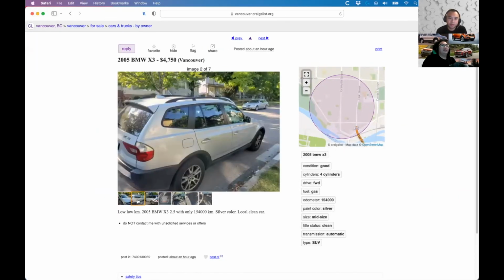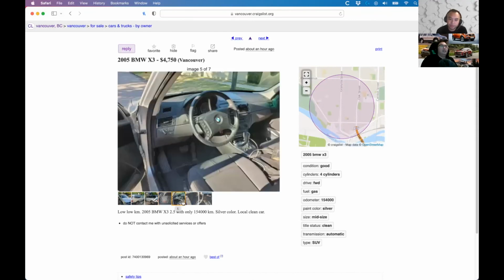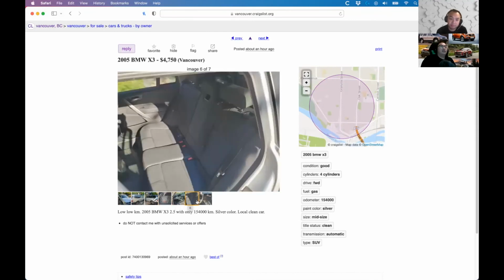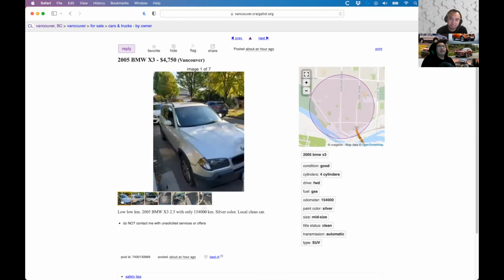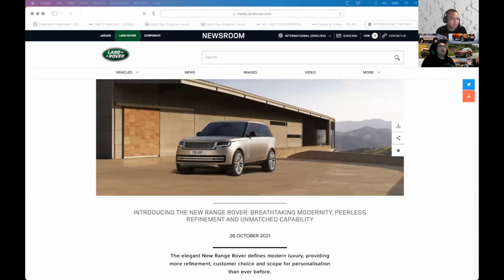I don't know. There's a bummer. It's an 05 X3 for 4750, 154,000 on it. And hopefully we're doing the right thing here, which is if we're buying high, hopefully we can at least break even or something like that. Because buying in a high market, I don't know how long it will stay that way. Stay high.